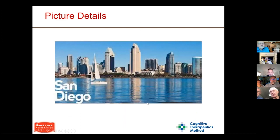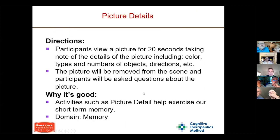So we're going to look at pictures of San Diego. Here we go. So sorry, I jumped. For about 20 seconds, I'll let you scan the picture and take everything in, and then I'm going to remove the picture and ask you some questions. So this is mainly exercising our short-term memories. All right, I'll give you about 20 seconds.